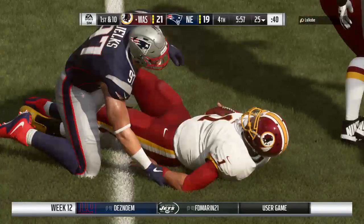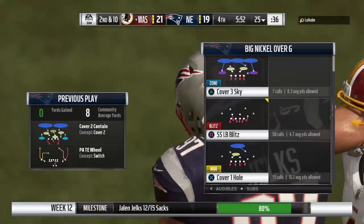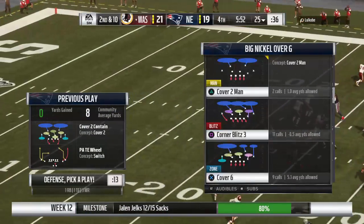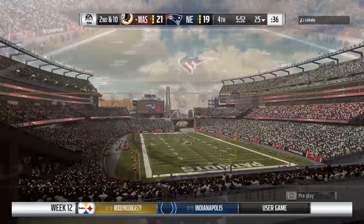And he can't find anywhere to go with it, and he goes down. Well, they go play fake. The problem is nobody was faked out. And when no one's faked out, what's the end result? Quarterback gets hit.